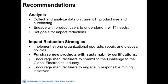And then there's a final step within the analysis section for the organization to set goals for impact reduction. So this could be around potentially targeting a specific standard or eco-label that they want to shift their purchasing toward. It could be around goals around setting up an infrastructure for better repair and upgrade policies within the organization and getting the staffing necessary to be able to accommodate that. Or it could also simply be around finding ways to improve the ways in which they dispose of their IT products and making sure that where possible they are responsibly disposing of or extending the life of their IT products.